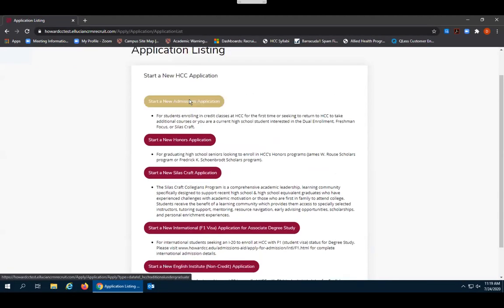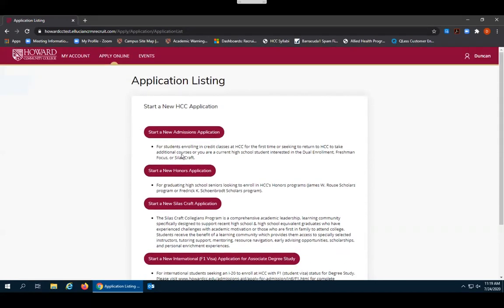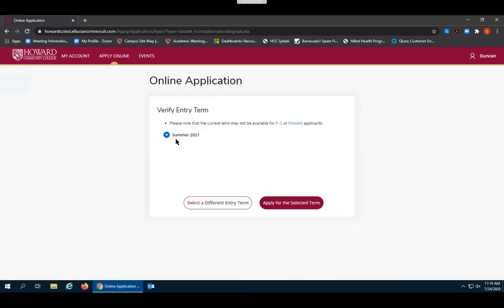Right now, we're focusing on just a general application. Honors would be a specialty program, Silas Craft would be a specialty program, and F1 again is for those students who live overseas that are coming on a special visa. So the majority of the students here, we're looking at just Start a General Application. So I'm going to click on the first one.